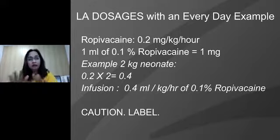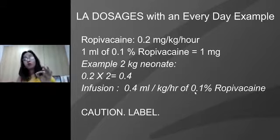LA dosages, with an everyday example, especially for infusions, we need to be very, very clear about the dosages. The only drug that suits the infusion well is ropivacaine. So in infants and neonates, at least, we must go to ropivacaine when we are putting infusions. Ropivacaine is in the dose of 0.2 milligram per kilogram per hour. Say 1 ml of 0.1% ropivacaine has 1 milligram of ropivacaine. Suppose I have a 2 kilogram neonate, then it is 0.2 into 2, which is 0.4. So infusion of 0.4 ml per hour of 0.1% ropivacaine. Label it. Have a caution of not attaching it to the IV, and your infusion is ready to be started.